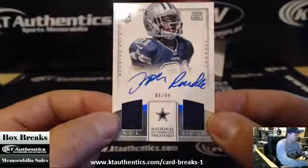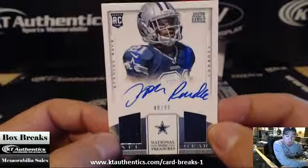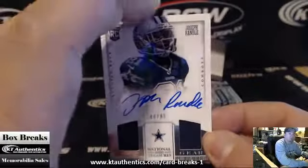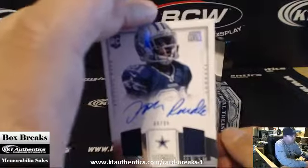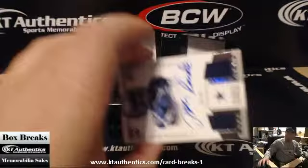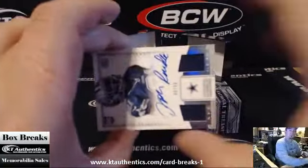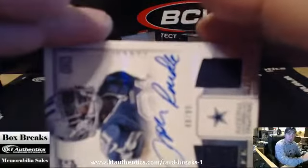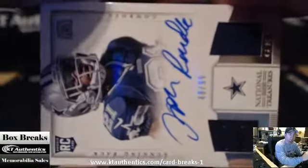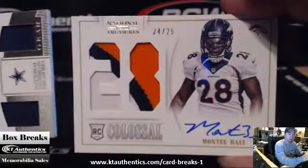And 48 of 49, double for the Cowboys. First Cowboy hit, DP. DP on the board. Joseph Randall, 48 of 99. Oh, wow, next one's pretty sick, guys. Man, I can't believe how much I'm pulling. Yep, been pulling them all night.